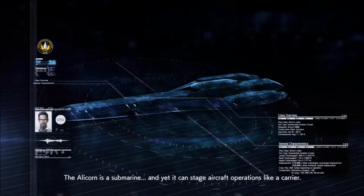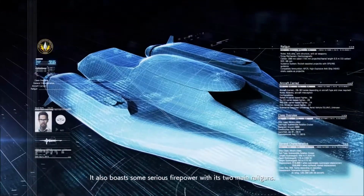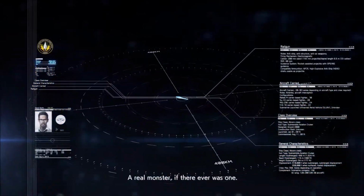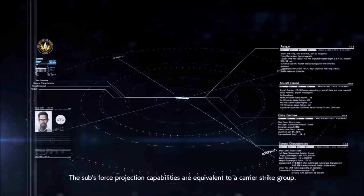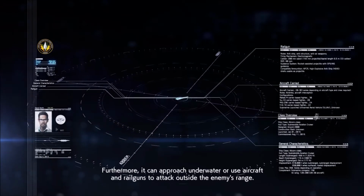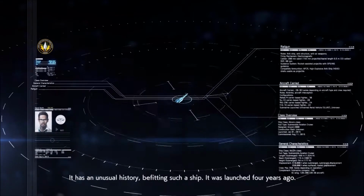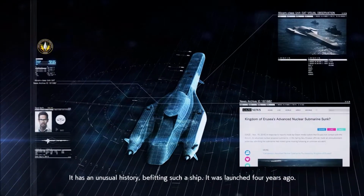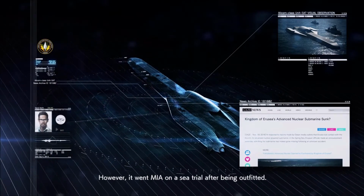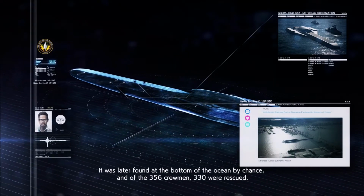The Alicorn is a submarine, and yet it can stage aircraft operations like a carrier. It also boasts some serious firepower with its 2 main railguns. Their range is over 400 kilometers. A real monster if there was one. The sub's force projection capabilities are equivalent to a carrier strike group. Furthermore, it can approach underwater or use aircraft and railguns to attack outside the enemy's range. It has an unusual history befitting such a ship. It was launched 4 years ago. However, it went MIA on a sea trial after being outfitted. It was later found at the bottom of the ocean by chance, and of the 356 crewmen, 330 were rescued.